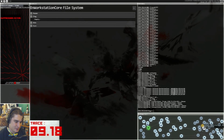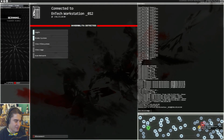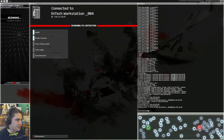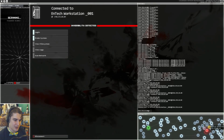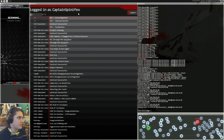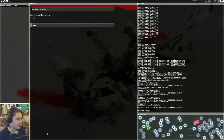Okay, so what have we got? We got NTech Workstation 12, and that has an invisibility. We got 04 invisibility. Oh god, I'm not going to be able to get into any of them. I'm a little bit confused. He does just say, ping me back when you've seen as much as you can. So what if I just reply?